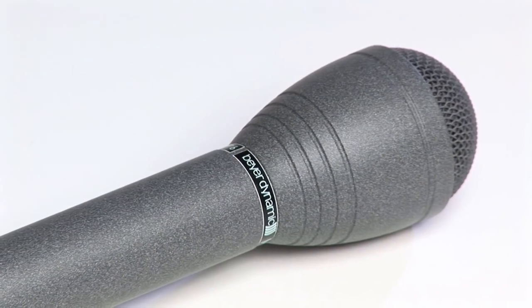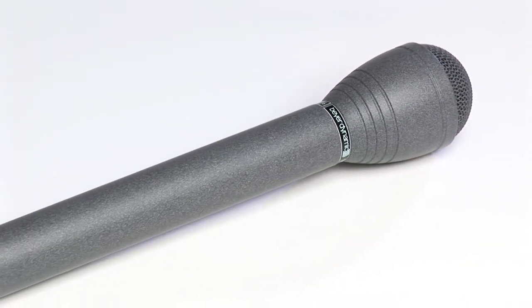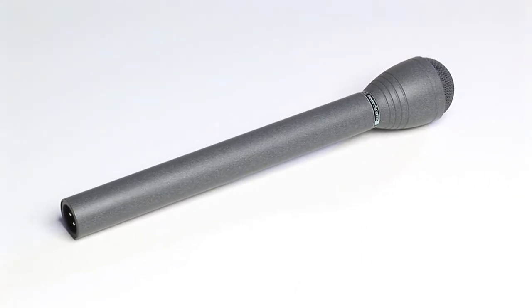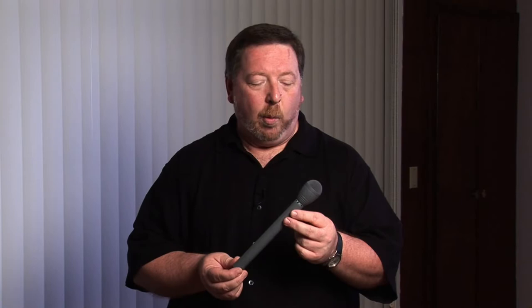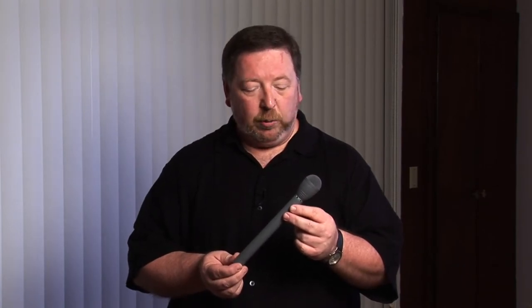A common microphone for production sound mixers will be an interview microphone. This is a Beyerdynamic M58 omnidirectional interview microphone. So this is very common. One of the great features of an interview microphone, of course, is that they're generally going to be very insensitive to handling noise, and you're normally going to see a very long handle on it.